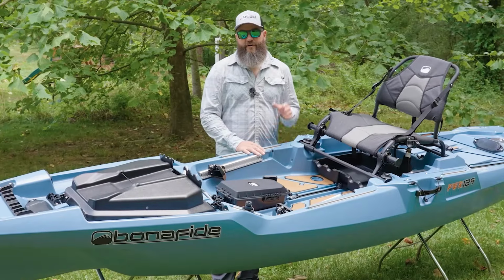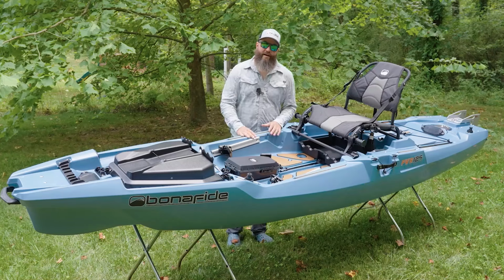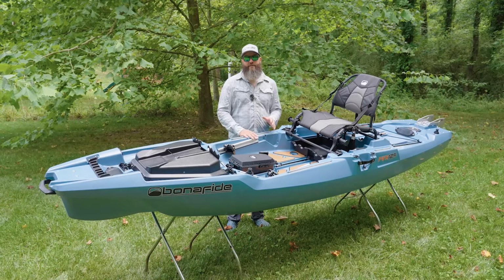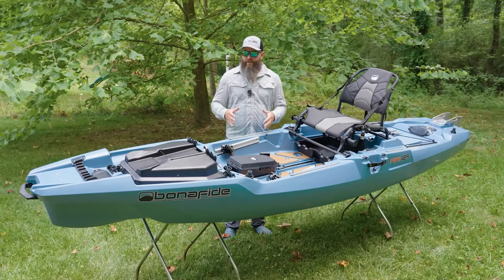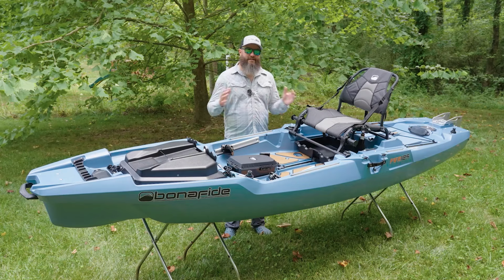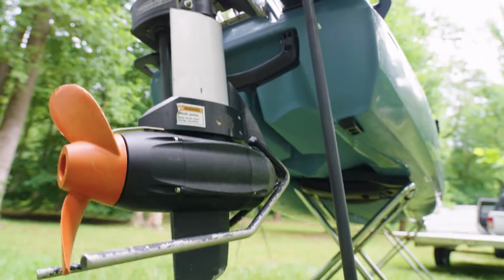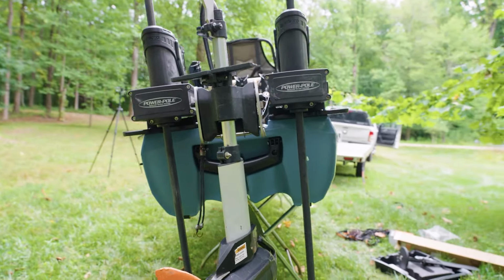But their primary focus with Native is pedal drive, and their primary focus with Bonafide has been paddle kayaks really up until this point. Now, there are pedal drive versions. Bonafide has a pedal drive version is what I'm trying to say. But this boat is really unique in the space, and really actually unique in kayak fishing in general. And the reason being is because it was designed from the ground up to be a motorized kayak.